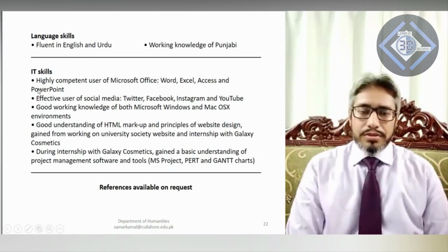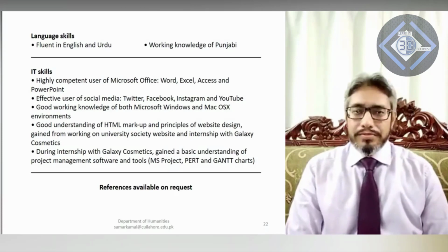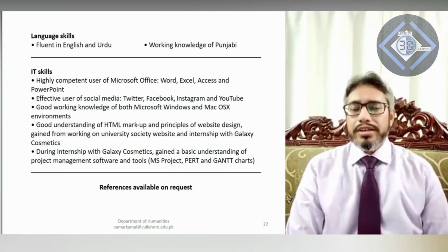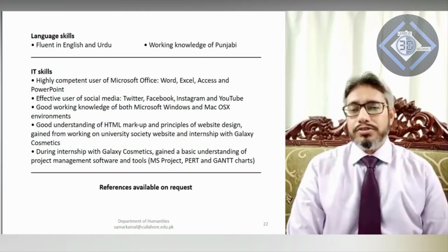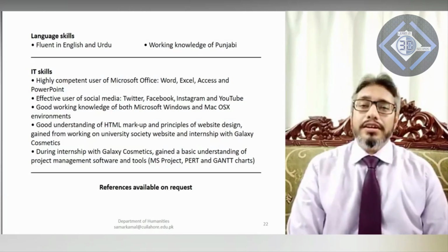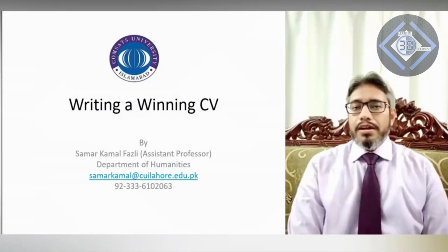references. Whenever you are writing the references, actually you need to seek permission from your referees, whose name and job title and the contact details you are giving, and then be sure that the contact details and the information is updated, and your referees also know that you are furnishing their information as your referee in your resume. Otherwise things can go wrong as well.